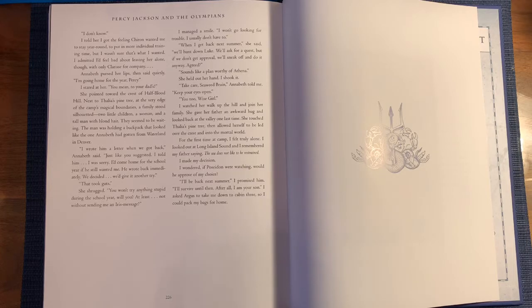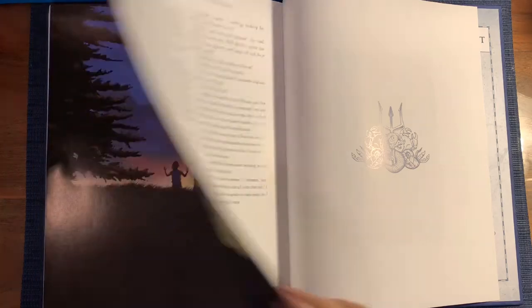For the first time at camp, I felt truly alone. I looked out at Long Island Sound and remembered my father saying, "The sea does not like to be restrained." I made my decision. I wondered if Poseidon were watching, would he approve of my choice? "I'll be back next summer," I promised him. "I'll survive until then. After all, I am your son." I asked Argus to take me down to cabin 3 so I could pack my bags for home. The end.